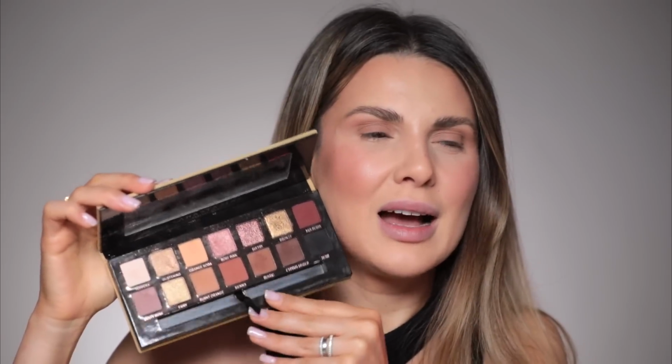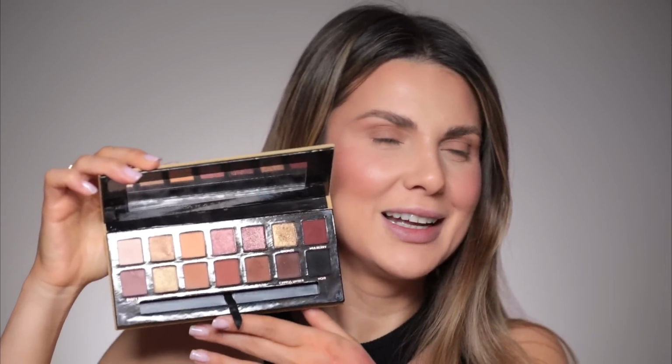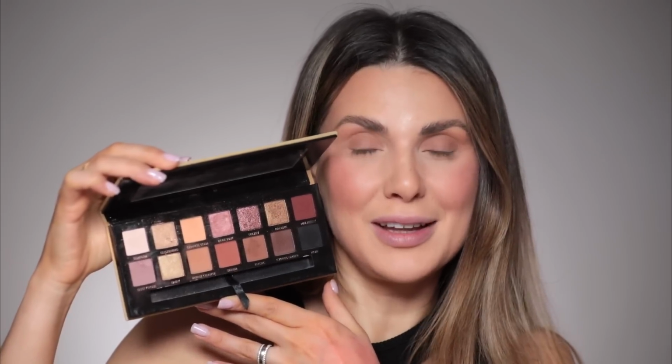I don't know. In my opinion, Natasha Denona looks a little bit more professional. The price is a little bit more professional too. But then I love also Anastasia Beverly Hills eyeshadows. So I don't care what you're currently using. If you want to upgrade your makeup game in terms of products, you want to use one of these two brands for your eyeshadows, and it's impossible not to find the palette for you.